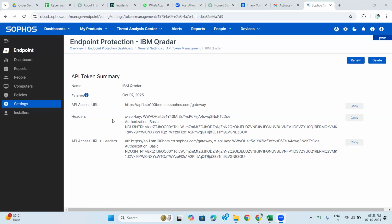Sorry guys, automatically all these logs can be fetched from EDR to IBM QRadar. So this is the way the logs can be fetched from EDR to the SIM tool.